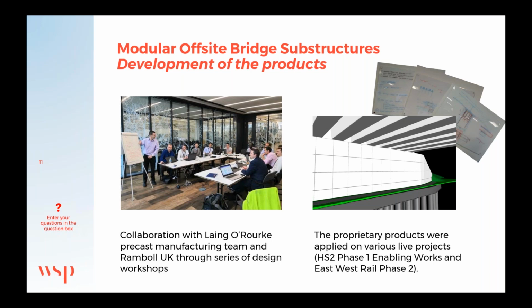And Langerock, with their knowledge and experience on building prefab products, were able to bring their expertise into it. The products were then applied on various live projects. Two I will name: the HS2 Phase 1 enabling works, which are hybrid structures, and East West Rail Phase 2, which takes a rail line across the West Coast Main Line around Bletchley. I'd like to take you to have a look at this picture on the right, because you'll see how the final product matches what we have in the BIM environment. So we'll move on, please.